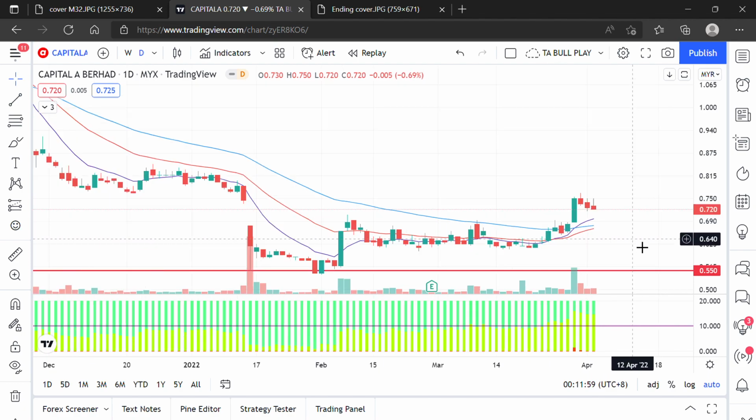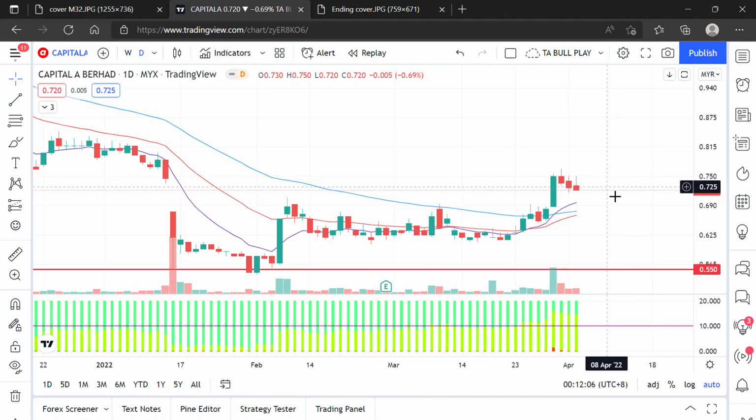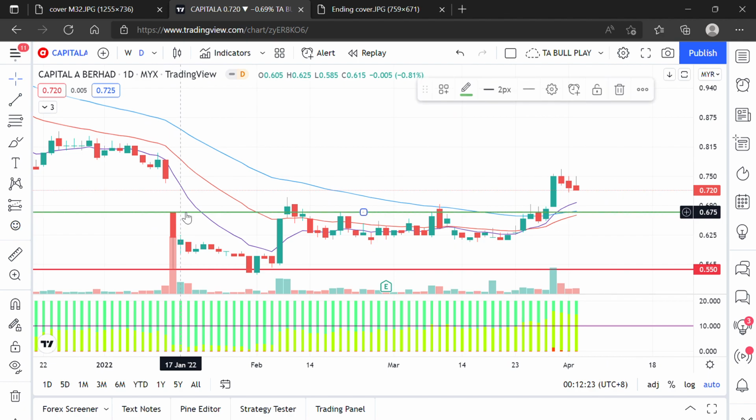So next, if you want a safer entry, if I'm you, what I will do is wait for the price to do some corrections, maybe nearer to the moving average line. Then that could be a good entry for me. Because you can see there's a gap over here as well. So the lower gap over here could be the support. Okay, so this line could be the support, and it's a double level support, which is the gap support and also the moving average support.